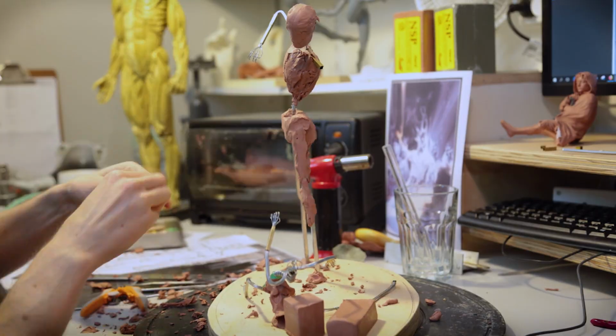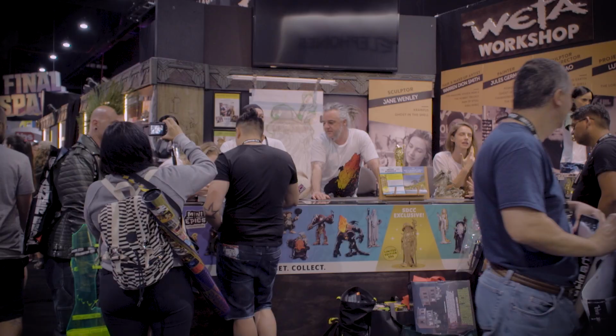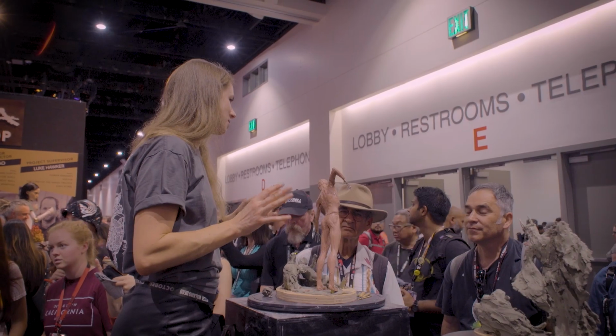Typically, collectors get a first look at our statues when we're unveiling them when they're fully finished. But in this case, we thought it'd be really cool to start at the beginning of the process and actually have Jane go to San Diego Comic-Con in 2018 and literally begin sculpting the statue on stage in front of everybody.